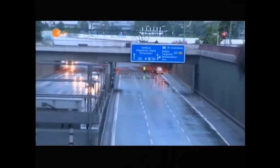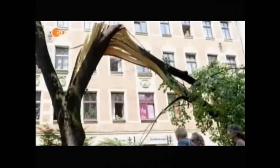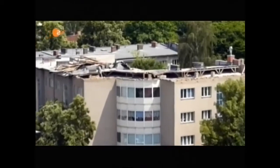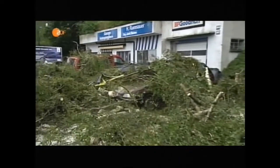Wegen der Wassermassen musste die Berliner Stadtautobahn kurzzeitig gesperrt werden. Umgeknickte Bäume, abgedeckte Dächer, zerstörte Autos und überall Wasser. In einer halben Stunde ist alles passiert, so voll überall Wasser. Wie Welle kommt durch meinen Laden bis dahin. Und auch unsere Nachbarn sind nicht besser dran.